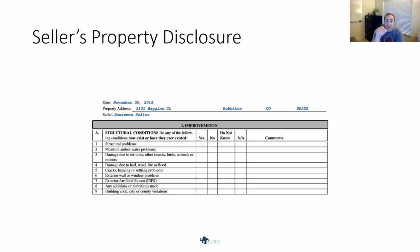So structural conditions. Do any of the following conditions now exist or have they ever existed? Not have they been resolved so they don't really exist anymore. Have they ever existed? So do structural problems exist now or have they ever existed? Yes or no, or don't know, or NA, or comments. So you can mark off yes or no, or I really don't know, or it's not applicable. There's no structural system here. That's kind of what NA means.